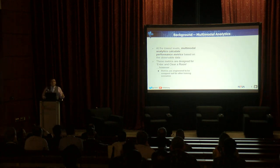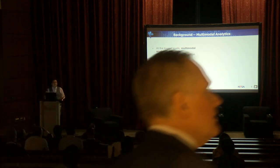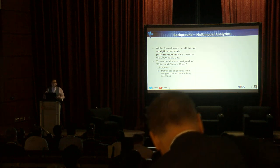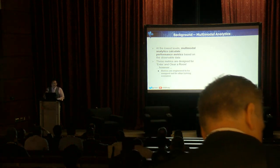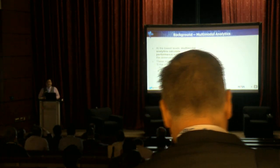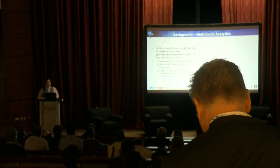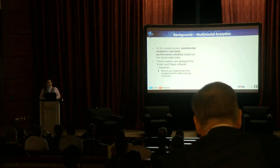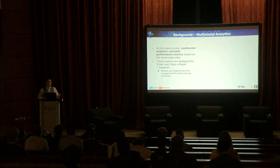Now, those measurable outcomes that we talked about, we compute using something called multimodal analytics, which is basically a fancy way to say combining multiple data sources and doing analysis. The metrics here were designed for the data that we have, which is data of infantry teams doing a battle drill called Enter and Clear a Room. The goal of this drill is for the soldiers to enter the room, neutralize any enemy combatants, secure any civilians, and then leave.